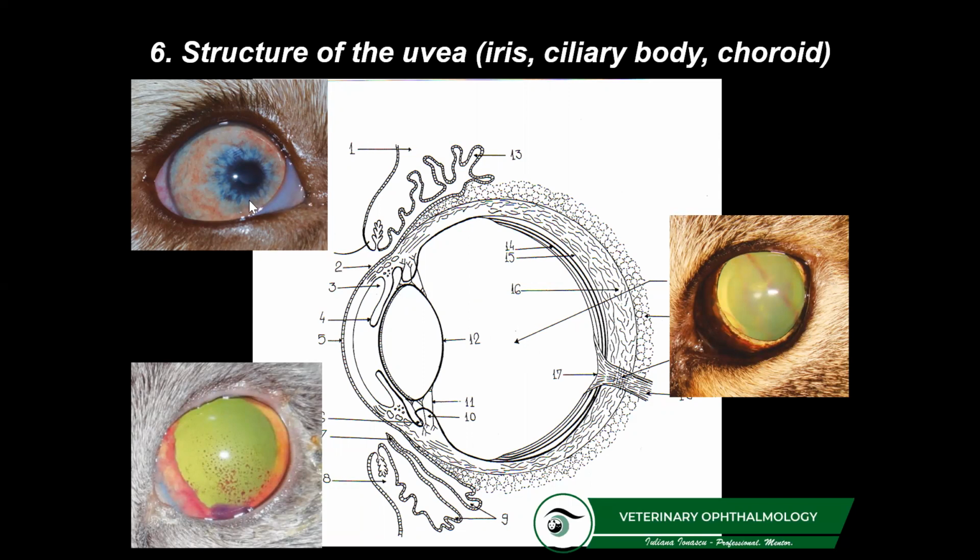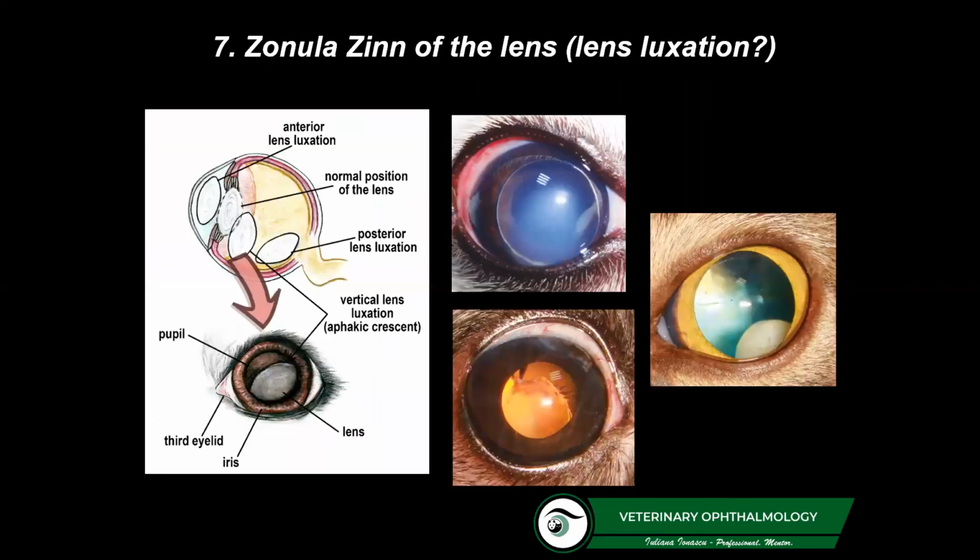Keep in mind, when we are checking the eye, and of course, if we are lucky and we have in our clinic the tonovet or tonometer to measure the intraocular pressure, and of course, here we have low intraocular pressure and all these changes of the iris, go straight away with a systemic treatment using antibiotic and of course anti-inflammatory.